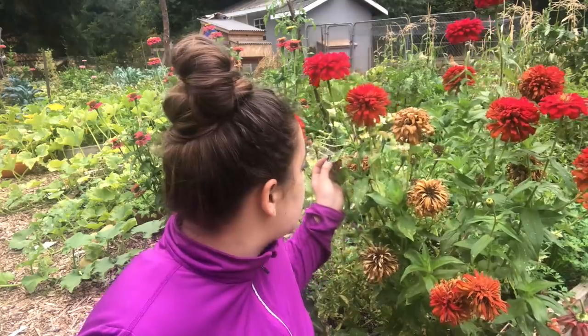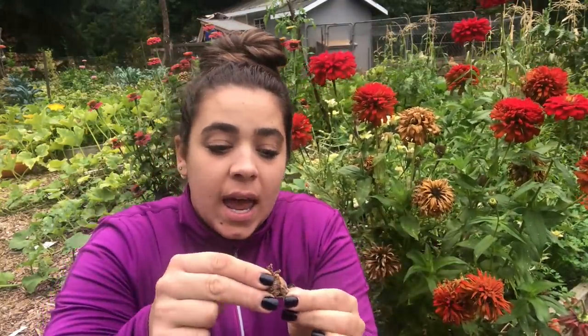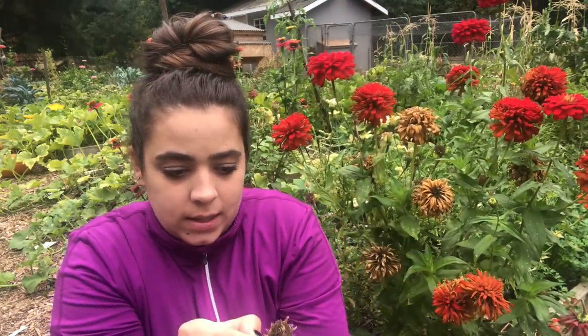These are some white, ow, my knee's on wood chips and that hurts. These are some white marigolds and I just pulled the head off. And can you see right in there that black? That is the seeds that are right in there. And I'm trying to think, I think I'm just gonna take the whole head like this.